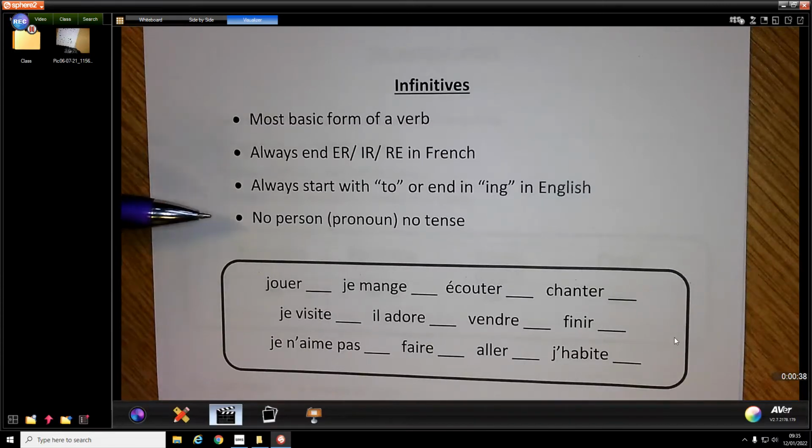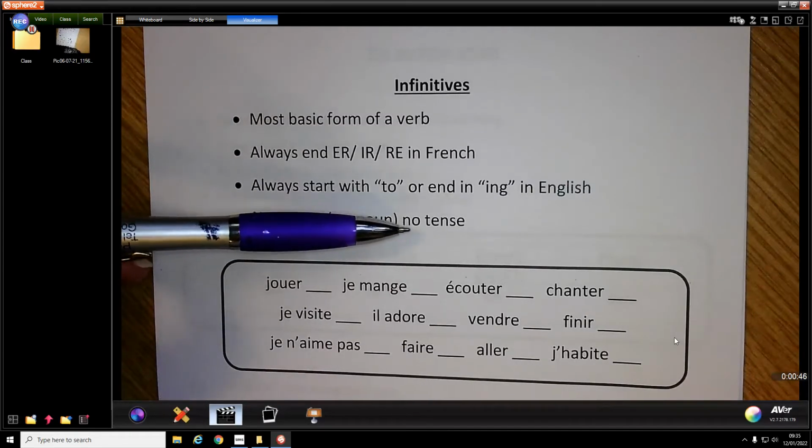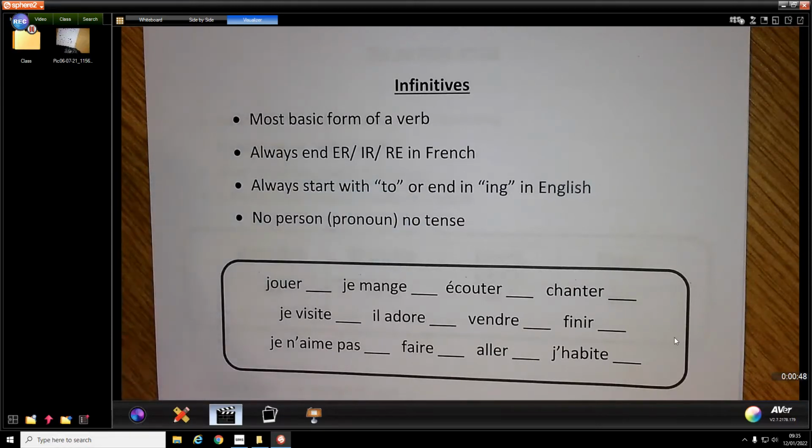The final way that we would recognise an infinitive is that it has no person, pronoun, I, you, he, she, they, and no tense, past, present or future attached to it. Let's have a look at some examples and see if we can spot the infinitives in this list.